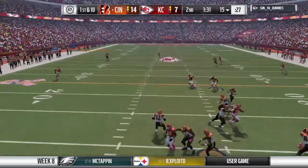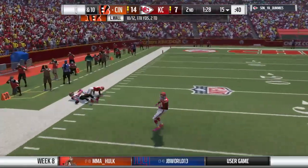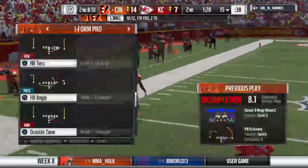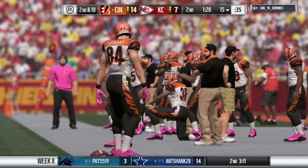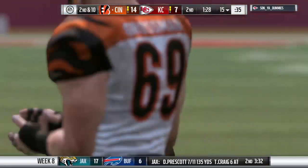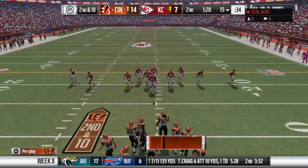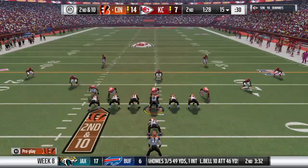Not anymore. Surveying the field. And it drops down incomplete. Thought he might have had it. Instead, 2nd down. And when all else fails as a defender, when you're not there in the coverage, your best friend is exactly what we saw there. A big play shot taken by the offense. Unfortunately, it ended in a big drop.